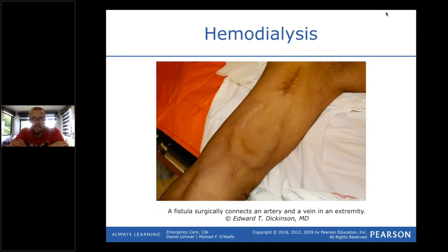And then this is a shunt. So what they do is they go in surgically and they combine an artery and a vein together. And it's kind of a big, ugly looking thing. It could be in their forearm or it could be in their bicep. Do not take blood pressures on the side of a shunt. There is the possibility that we can damage that with our blood pressure cuff. And then they need to have a central line put in. They need more surgery to have another shunt put in.